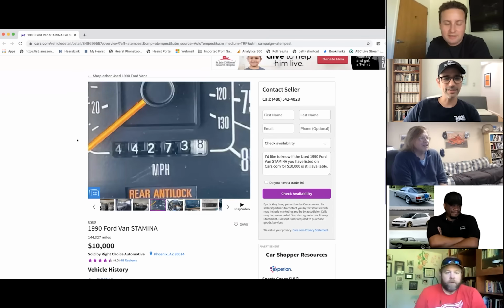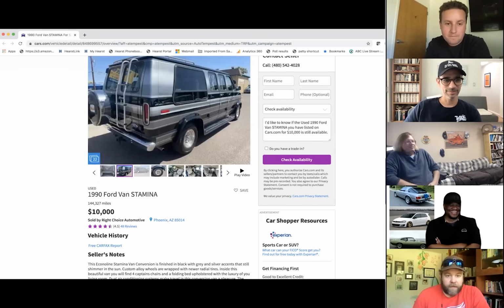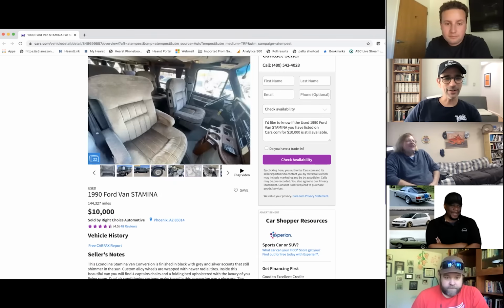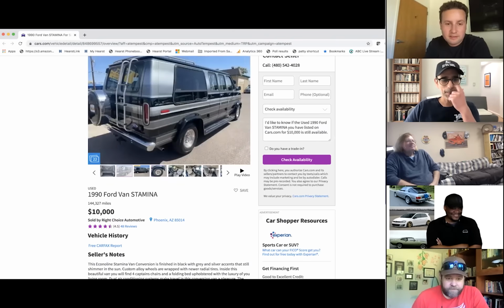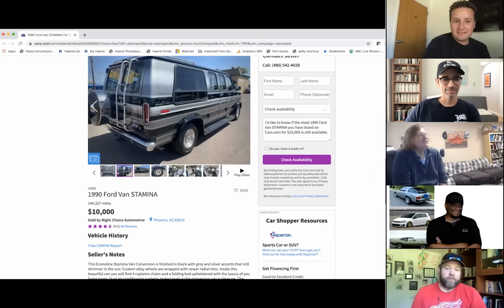Okay. Well, Casey, it's got rear anti-lock brakes, maybe. I don't know if it's functional. Ford really pioneered the rear anti-lock option. No. They ignored the fronts. Wait, what are those tires? Yokohamas? Man, somebody's sporty. American Racing wheels. Someone's got stamina and style. It's a sporty conversion van. You got the ladder up top. You can just put your chair up there and watch.